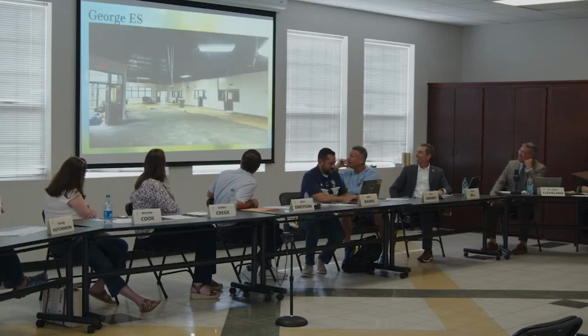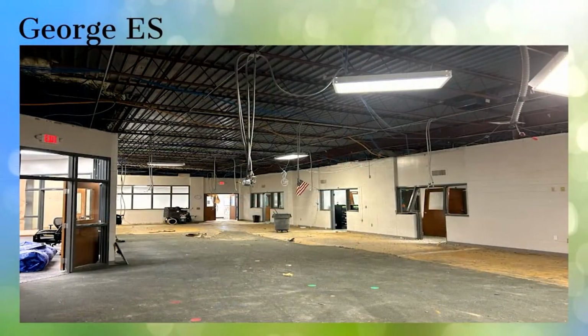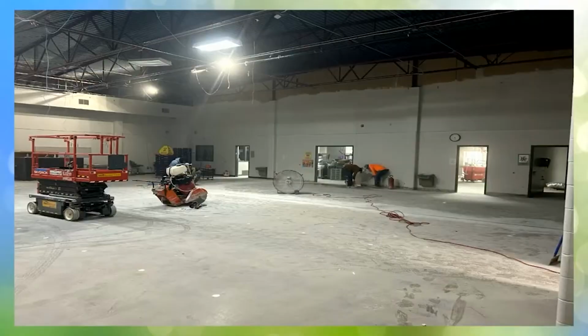Okay, George Elementary. So they're actually doing really good right now. So this is actually the library, the current library that we had. So they've got the demo done. This will actually turn into 2 classrooms when we're completed.